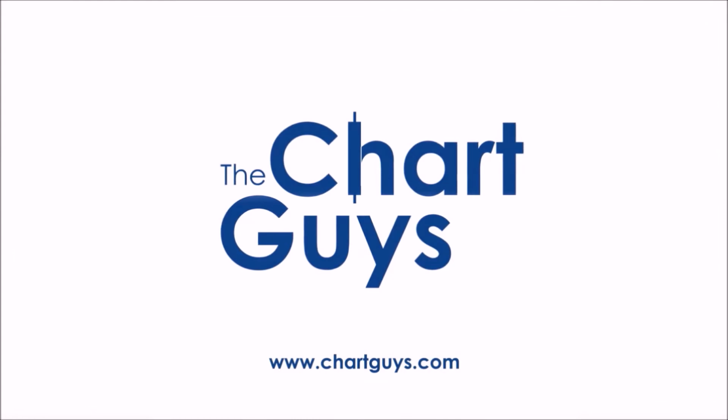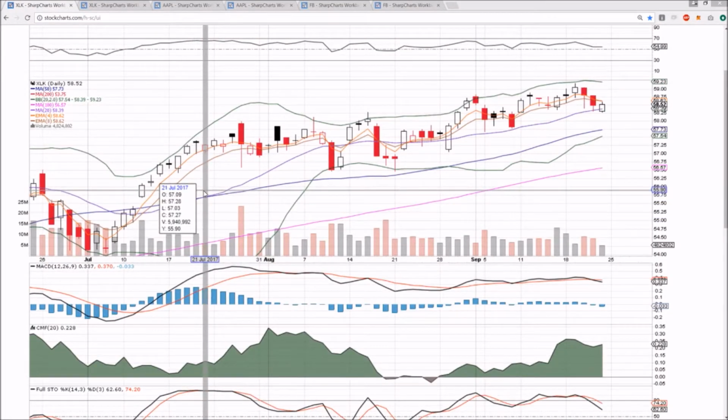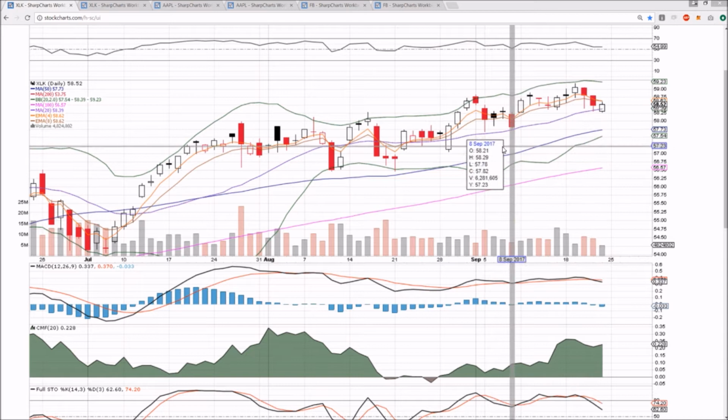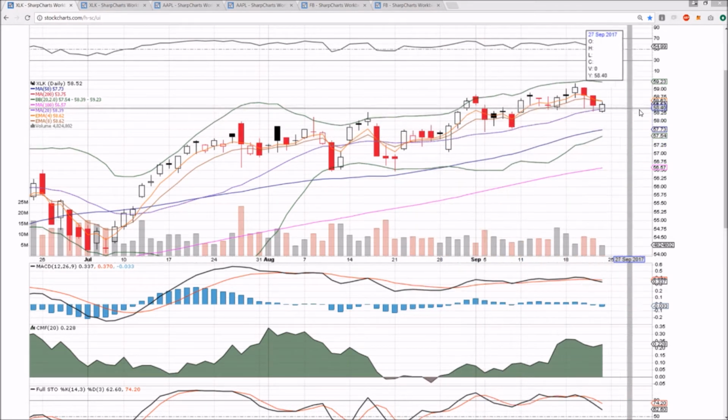Let's check out some charts. Checking in on XLK, Apple, and Facebook, daily and weekly time frames. So the bulls are barely holding on to the middle Bollinger Band. We've been holding it for the past bunch of attempts. You can see ever since we gained it back at the end of August, we back tested and held it about a half dozen times.